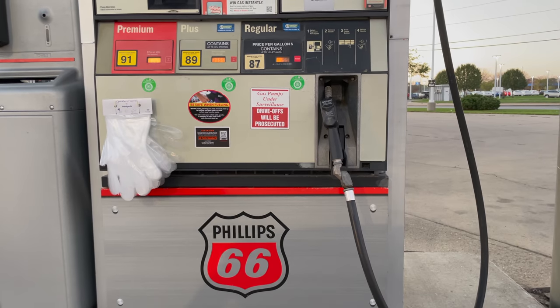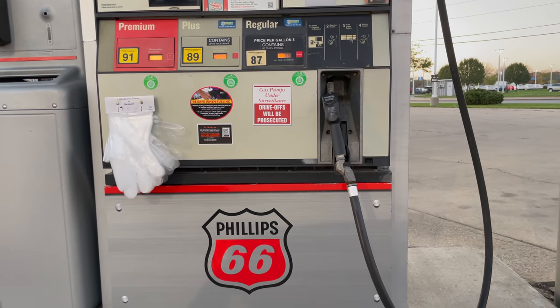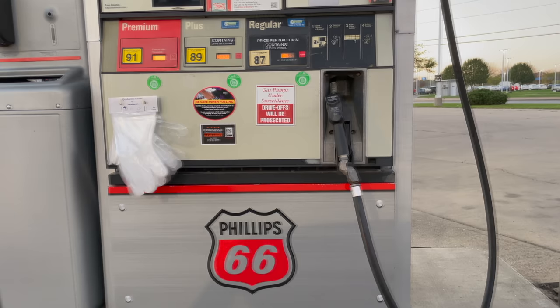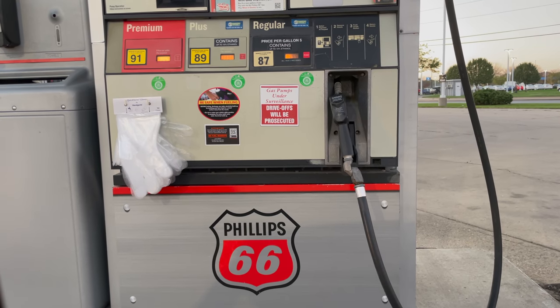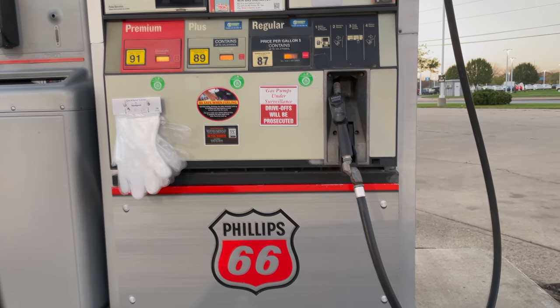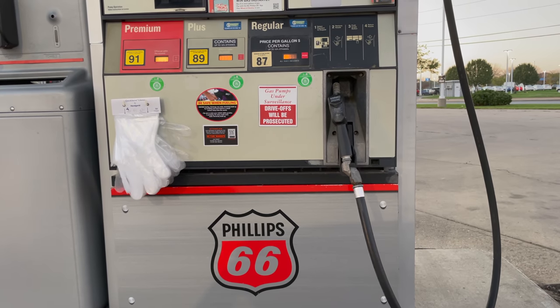This station here is a Phillips 66 station. And you can see the premium does not say anything about ethanol, whereas the 89 and 87 octane grades say contains up to 10% ethanol. So you know the 91 octane fuel here does not contain any ethanol.